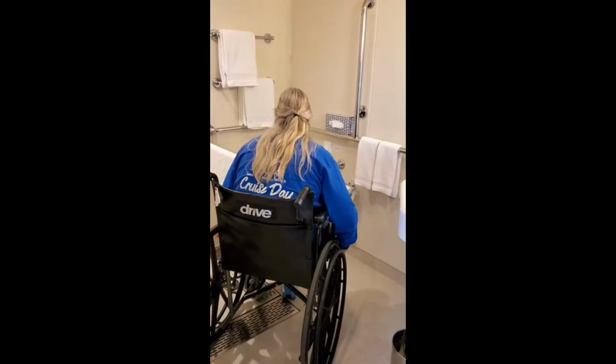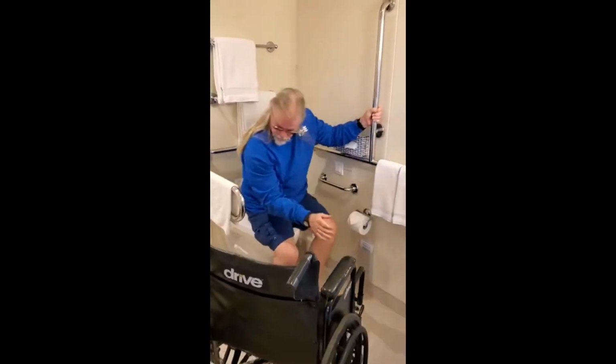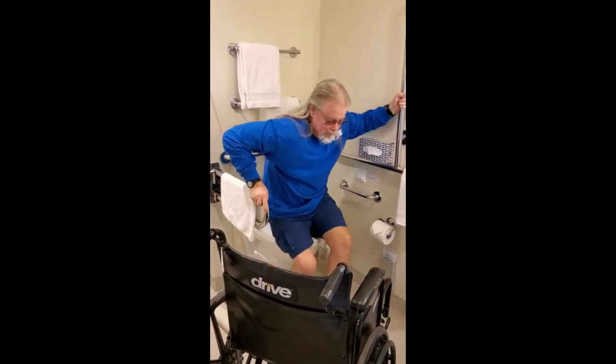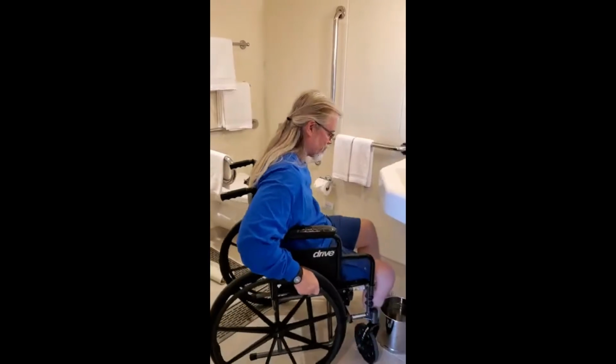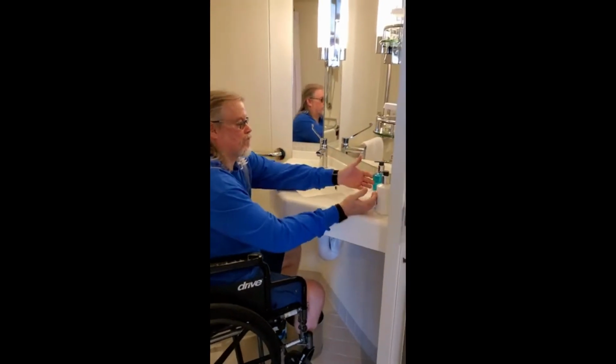There are plenty of grab bars at different levels to make transferring quite easy. The sink has been lowered so the person in the wheelchair can reach everything with ease.